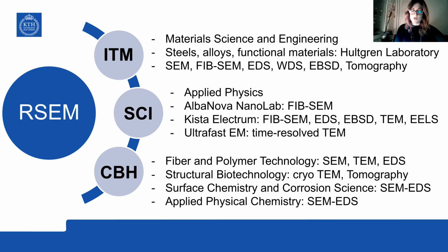The CBH school includes also several different sites. One of them is the Department of Fiber and Polymer Technology, where I'm coming from. Basically, we have access to SEM, TEM, and EDS. As well, CBH infrastructure includes a structural biotechnology node with a cryo-TEM setup, which is also applicable for tomographical studies, as well as surface chemistry and corrosion science and applied physical chemistry equipment, which includes SEM and EDS setups, which are mostly used for teaching purposes.